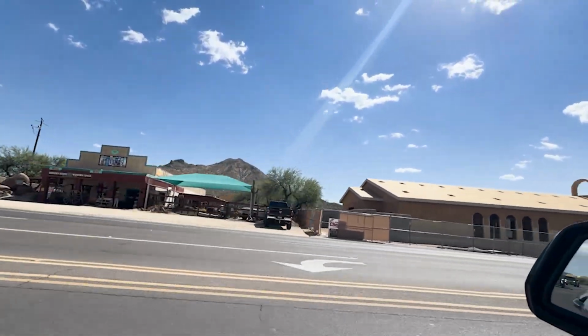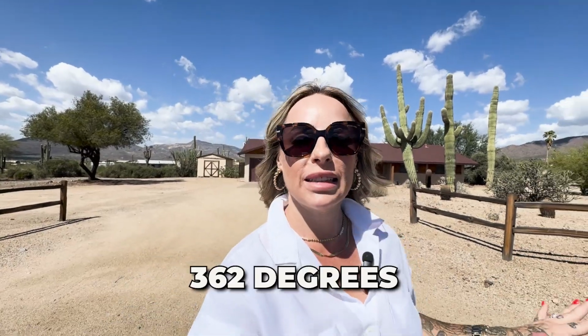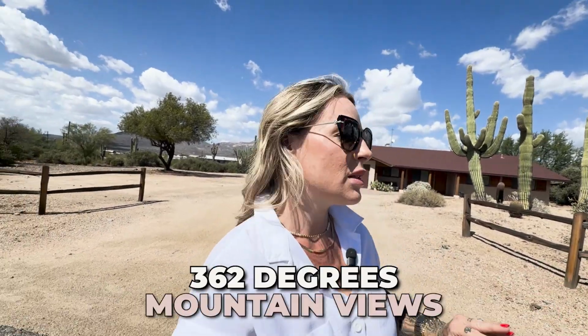So this home is a 3-bedroom, 2-bath. It was built in 1974. You do have almost 2 acres here on this home, and we're listed at just under $1 million, at $999. This location is through Cave Creek, so you do kind of have to drive through the town to get to this home. On this home, you do have 360-degree mountain views.